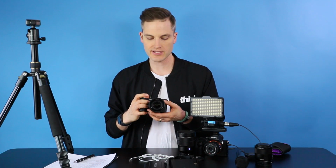But then we also had the A6500 with us for a couple reasons. One, you always want to have that backup camera in case your camera goes down.